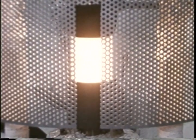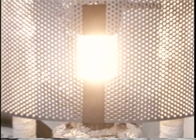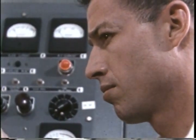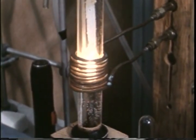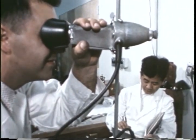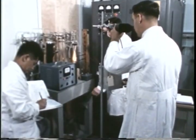General Atomic scientists are working toward important increases in efficiency of direct conversion devices in the near future. In another experiment, the rate at which tested materials vaporize at very high temperature is checked. Metallurgists constantly test new candidates, searching for the answers that may one day make direct conversion systems competitive with power generating systems now in use.